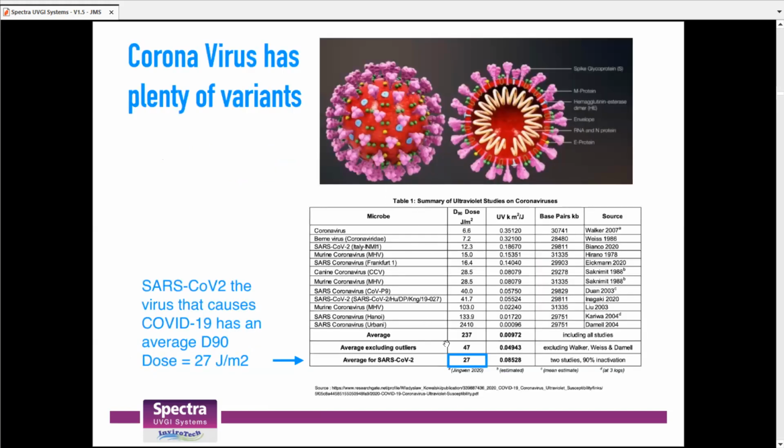This is the recent study of the dosage that is effective for SARS-CoV-2. This was done by Kowalski and his group last year. You can see here there are two SARS-CoV viruses, okay, and the average dosage is 27. Here D90 is the dosage for a 90% elimination rate of the virus. Joules per meter squared is the unit, okay? So that means at 27 joules per meter squared, there was a 90% elimination rate of the SARS-CoV-2.